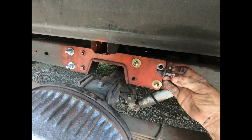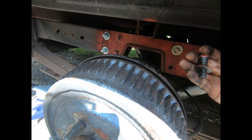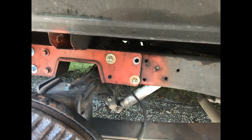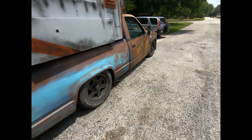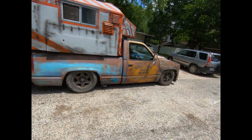This was the eBay C-notch kit. The hardware was definitely inferior. So glad I found this problem now before something worse happens. There you have it, back on the ground. So if you have one of these C-notches, better check the bolts.